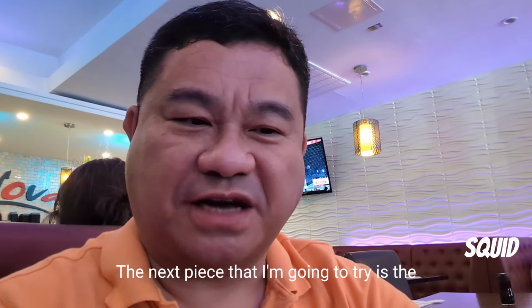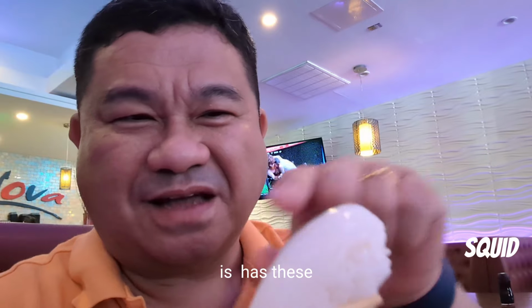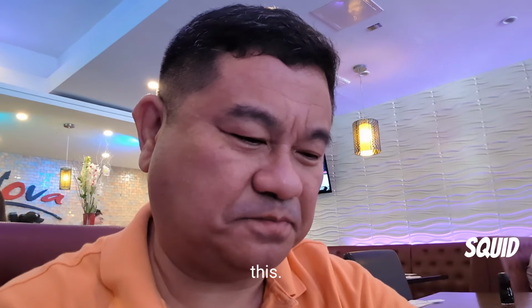The next piece that I'm going to try is the squid. Now, the squid has these little cut marks on top, and it looks fairly fresh. So let's try this.